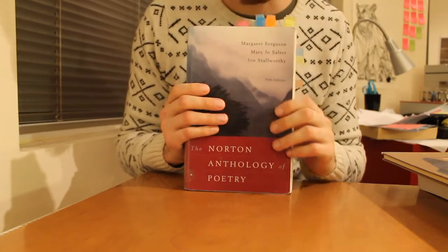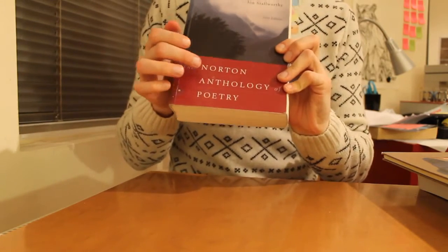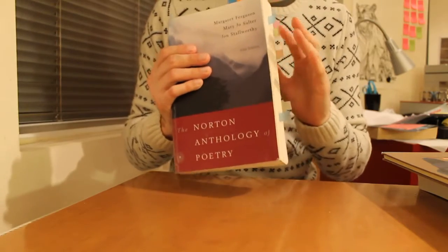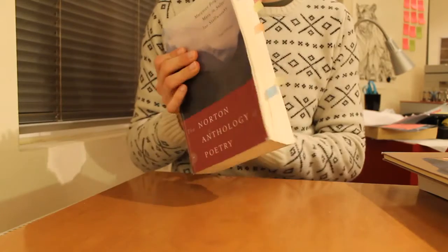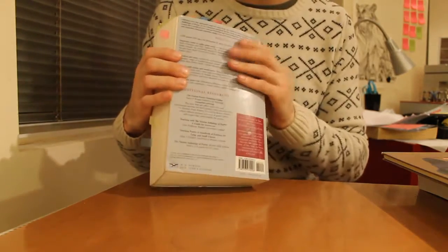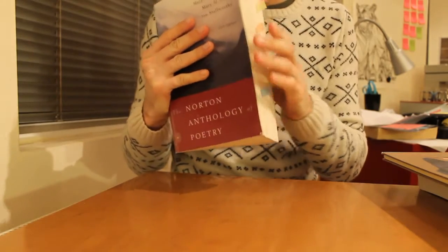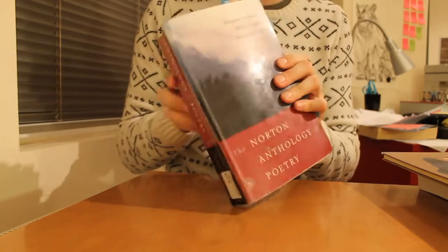So the first book that I'm going to show you is called the Norton Anthology of Poetry. So it's a collection of poems in English. This is usually used for a classroom environment. It's a really big book, and I might read you some poems that I like most.